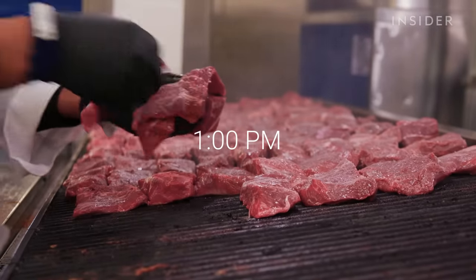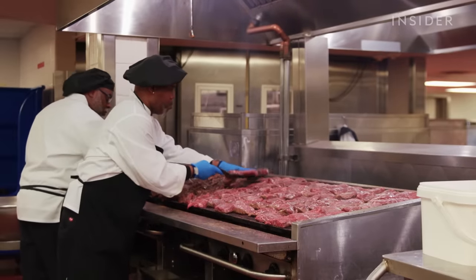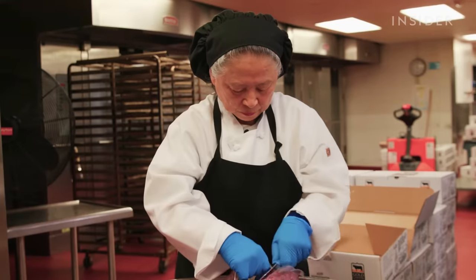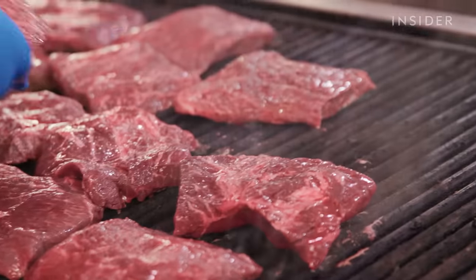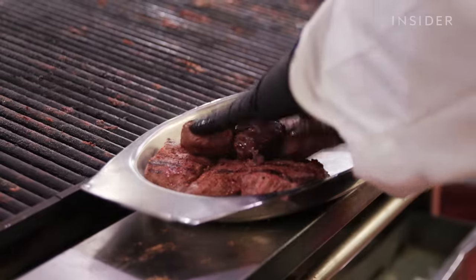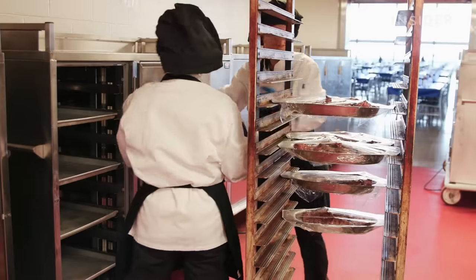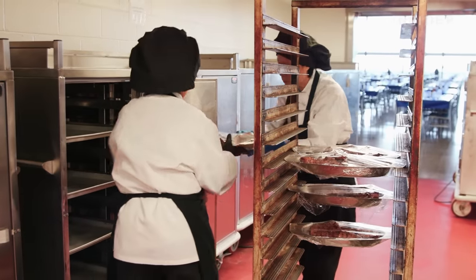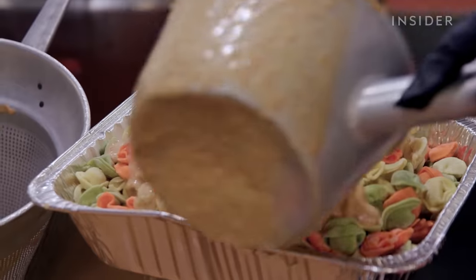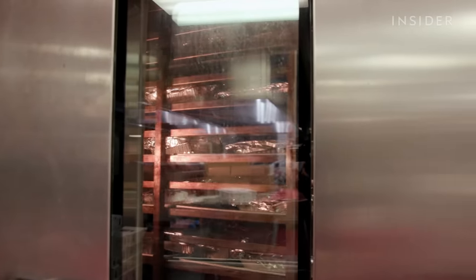The first steak hits the grill at 1 o'clock to ensure the meal is ready on time, 5 hours before dinner is served. The steaks move in an assembly line fashion. They're removed from their packaging, then placed on the grill, where they're seasoned and then cooked. They're then moved into a pan, wrapped, and wheeled away to be stored in hot carts to keep them warm until dinner. At the other end of the kitchen, the pre-made pasta is poured into pans, topped with pesto Parmesan Alfredo sauce, and moved into a rotating oven to cook.